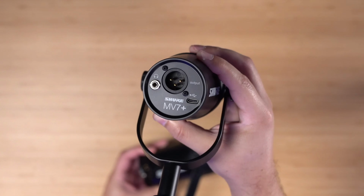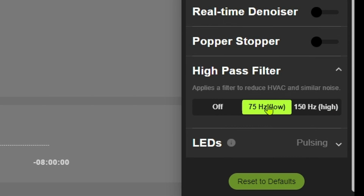The RGB touch panel on top lets you mute, change gain, and flip between presets right from the microphone. No software needed. If you ever want to take this thing on the road, like outdoor recording or road trip podcasts, it is perfect for that too. For the best USB microphone you can buy in 2026, the MV7 Plus is it.